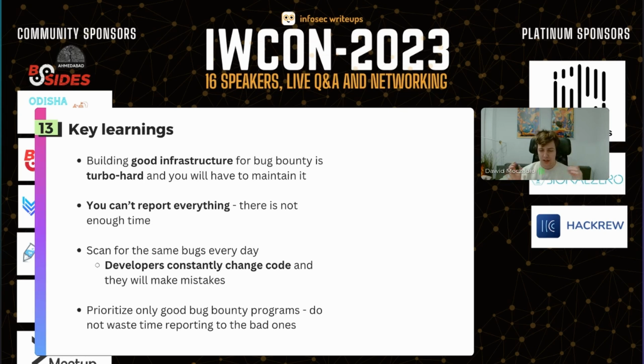And also prioritize only the good bug bounty programs. You probably heard some horror stories on Twitter about some bug bounty programs, and yeah, ditch them. Do not focus on the bad bug bounty programs. It's not worth it. We learned it the hard way, and after a couple of months we had a block list of bug bounty programs that we didn't scan because they were awful to us. They weren't paying, or we had bad communication with them.